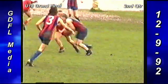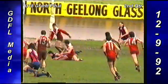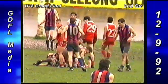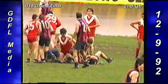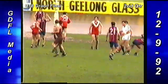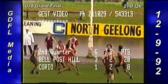Up they go. No one can take the mark. Bellpost Hill handball it out. Going through there. Comes back now to Burgeon. He kicks down towards the forward line. A diving attempt to mark down there, but it's bottled up by the Corio player in Carton, and I think we'll have a ball up. Yes, good desperate footy there from both sides, really, Barry, as they pick themselves off this very, very greasy surface at the Western Oval. Umpire Hillgrove throws the ball in the air.